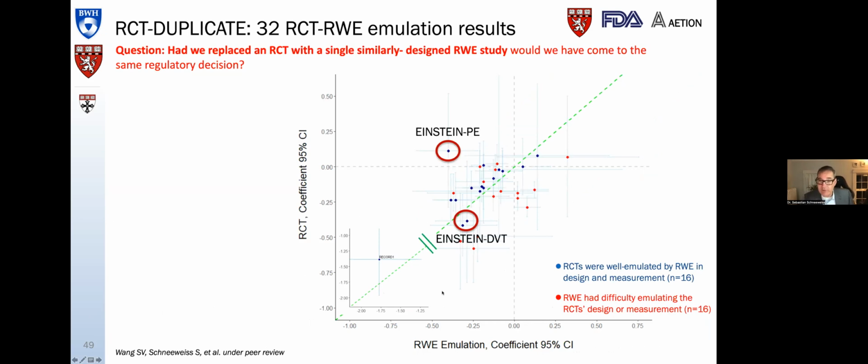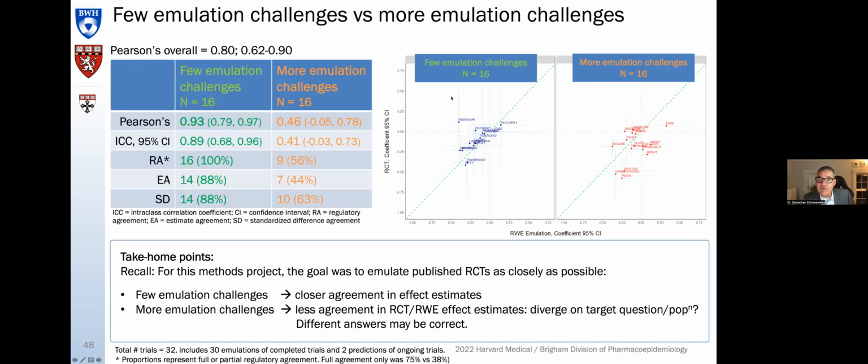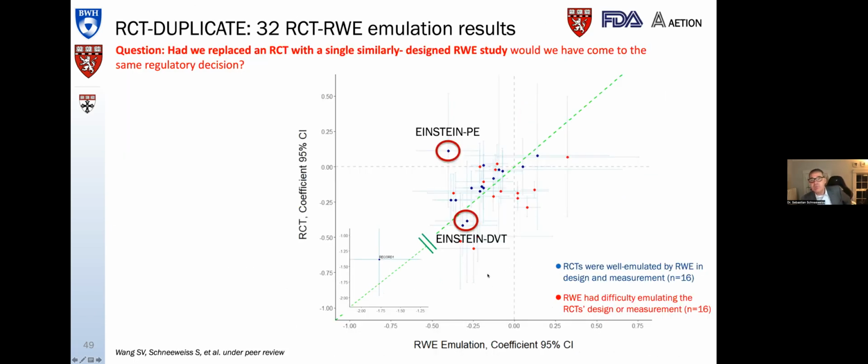Now there's a problem still. If you look at this here, for example, what about this Einstein PE? Right, that's an outlier. Wouldn't it be much nicer if this was gone and everything would be really nicely aligned here? So let's look into that a little bit. Einstein PE is part of the Einstein program, Einstein DVT PE, same hospital centers involved, same protocol, same outcome assessment, open label, both of them. It's just that these subjects were recruited who had DVT, and these subjects were recruited who had PE. The outcome is the same. It's recurrence of DVT. Okay.